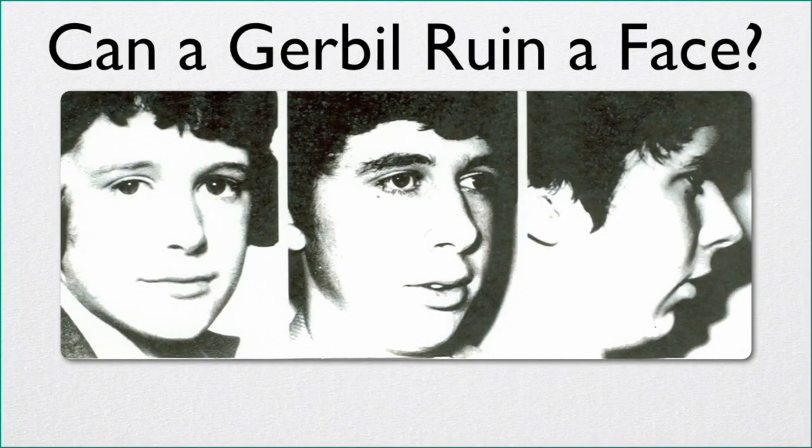Let's talk then about what really happens with some actual faces. Here's a boy who on the left is age 10, and he was a normal nasal breather. He bought a gerbil and kept it in his room and was allergic to the animal and became a mouth breather. And you can see what happens to his face over a period of approximately 6 or 7 years. You can see how his cheek gets to be flattened and his nose appears big.